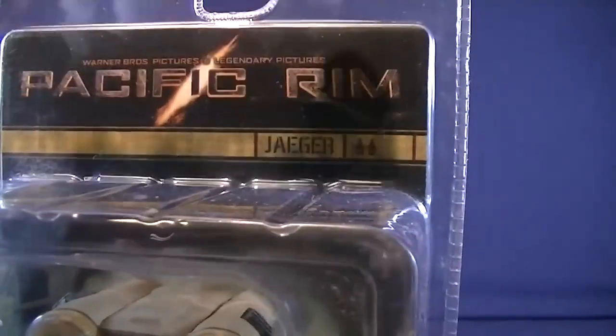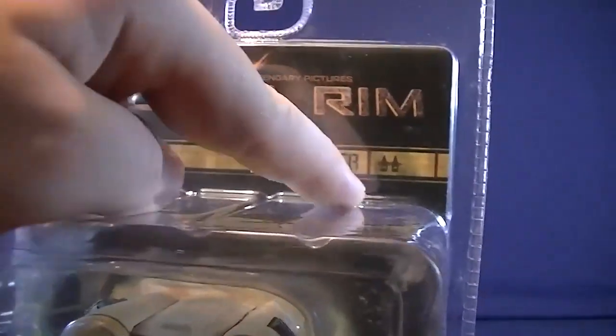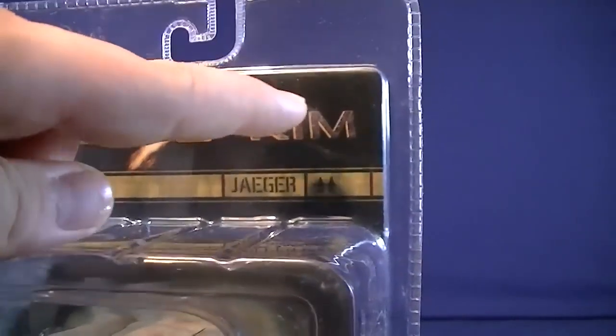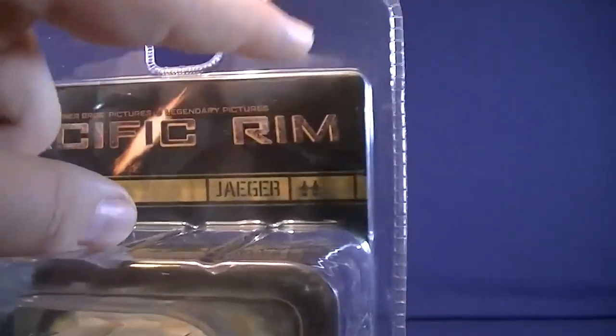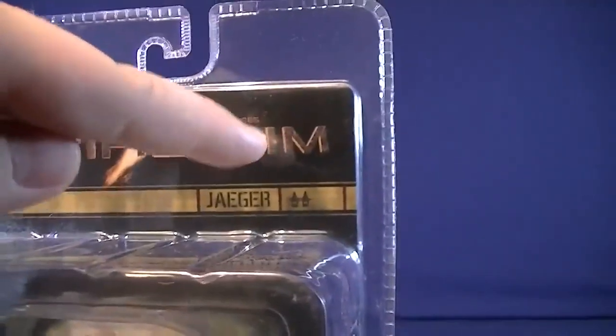And you can see at the top of the packaging that his kaiju kill count is 2, which I'm not actually sure what the kaiju's name was that he killed, but I know the one was in Manila with, I believe it was, if I'm not getting this confused, Gipsy Danger and Eureka Striker, and the other kill was with Coyote Tango and Lucky Sevens.